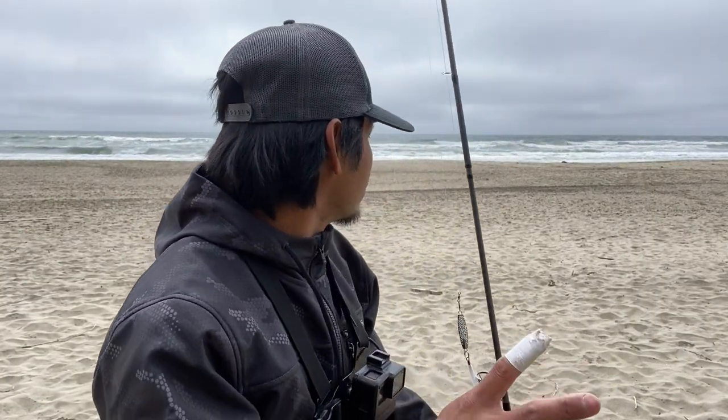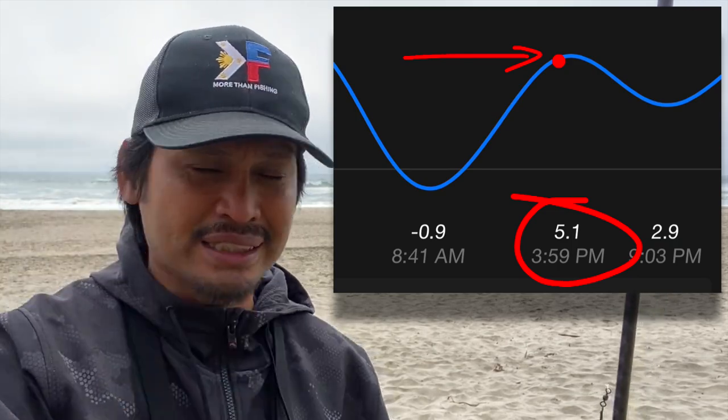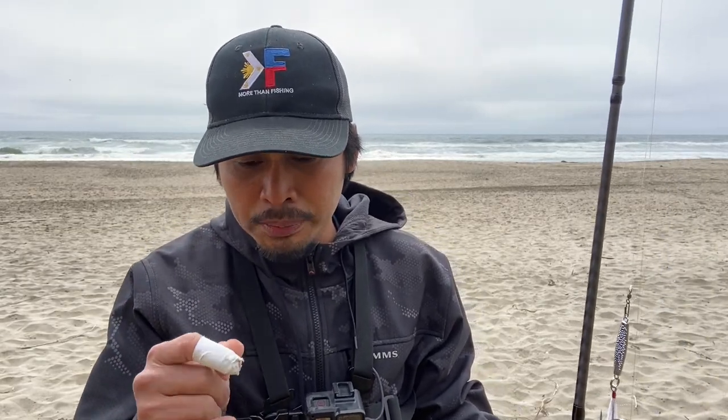Alright guys, we are back on the same spot, same place that we were at yesterday. The only difference is less wind right now, and also the big factor is the tide. We are now close to the peak high tide. Actually, it's 30 minutes before it hits the peak. It will hit at 4 o'clock p.m. and it's now 3:30. What we're gonna do today is fish the spots that we found yesterday.